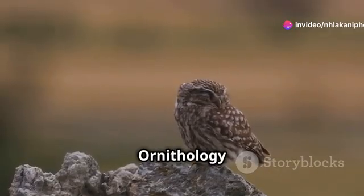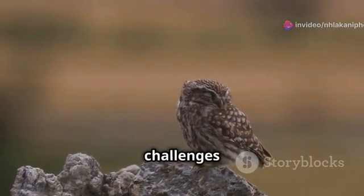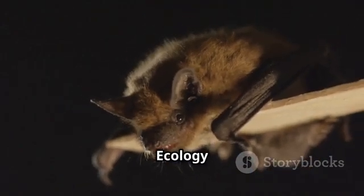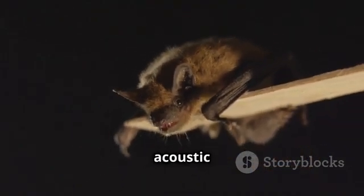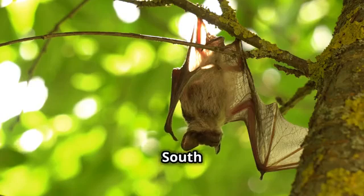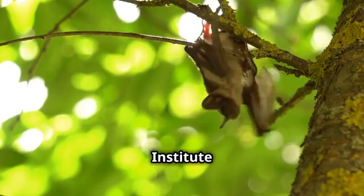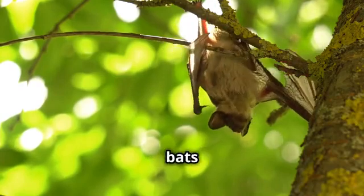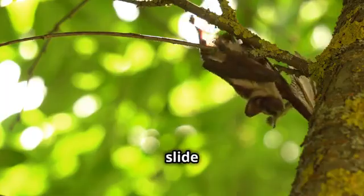References: Journal of Ornithology, 2020. The Challenges of Capturing and Studying Nocturnal Birds. African Journal of Ecology, 2020. Using acoustic surveys to assess bat diversity and distribution in South Africa. South African National Biodiversity Institute, SANBI. SANBI conducts extensive research on bats in South Africa.